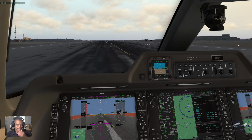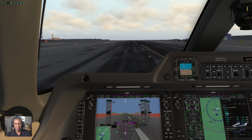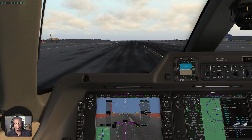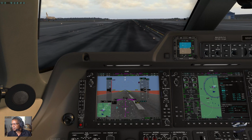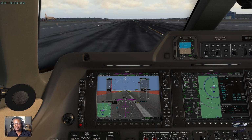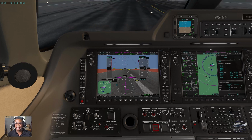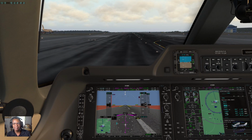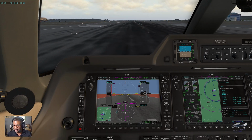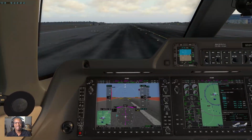Okay, so that was interesting. Now, let's restart the flight, and let's see. Well, I tell you what, I am going to take off and redo that landing, and maybe I cut it, and you may never know. Let's see. So I'll get these speed brakes out.